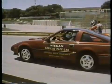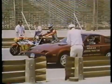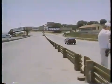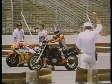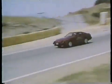The driver of the car is Jacques Couture, chief instructor of a racing school at this track, so he knows every inch of it. The street bike is being ridden by Sam McDonald, a former United States 250cc champion who's won many races here, and he's giving the car a 15-second start.